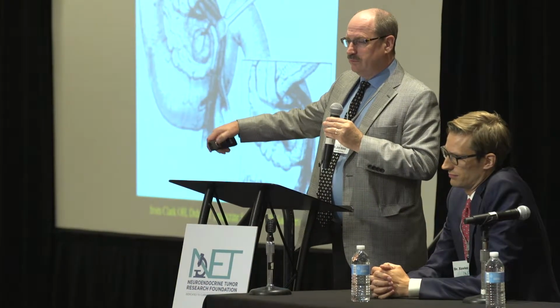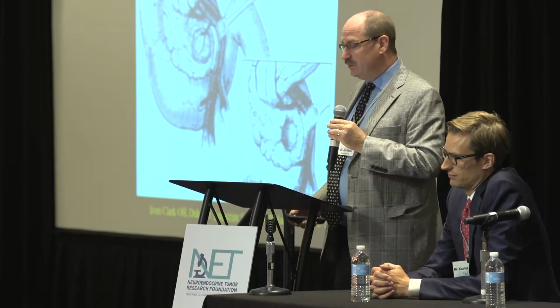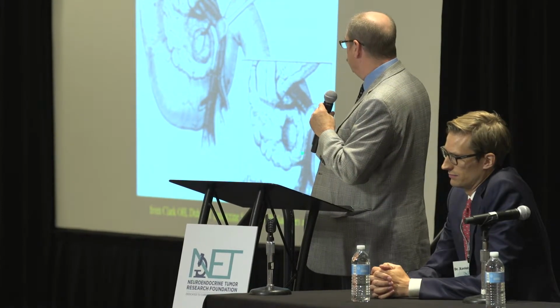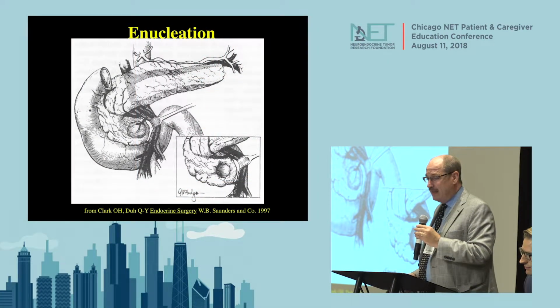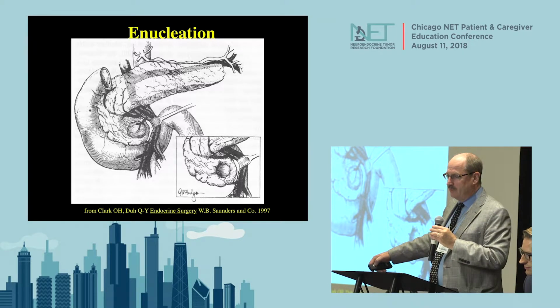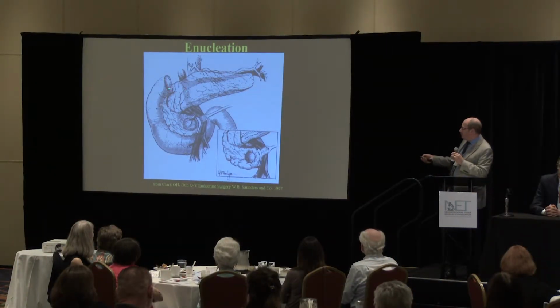Now, there are a lot of different operations you can do. If the tumor is small, you can do something called an enucleation, and that's basically shelling the tumor out. So this shows the tumor here, and this shows after it's removed where you just come around the edge of the tumor. And this is pretty good for benign tumors or insulinomas, and some other tumors are amenable to that, but not all are.